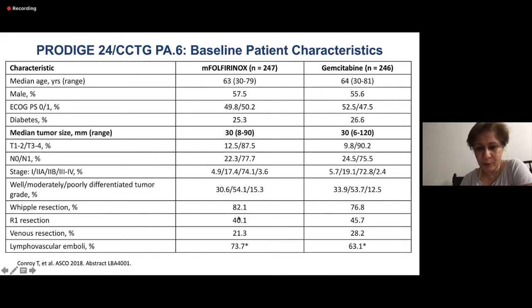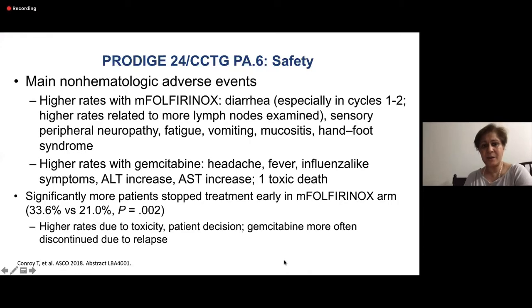R1 resection in about 40 to 46% patients. So again, higher rates. So we know modified FOLFIRINOX is difficult to deliver, but with the use of GCSF, most of the patients do tolerate it well. So the higher rates with FOLFIRINOX were diarrhea, neuropathy because of oxaliplatin. With gemcitabine, there was enzymes increase in the liver, headache, flu-like symptoms. And so there was one patient who died in this arm.